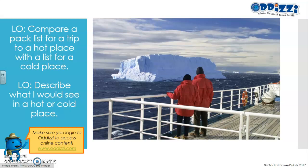Morning, Year 1. Now today in geography we are going to be looking at what we need to pack in a suitcase if we are going for a trip to a hot place or a cold place.